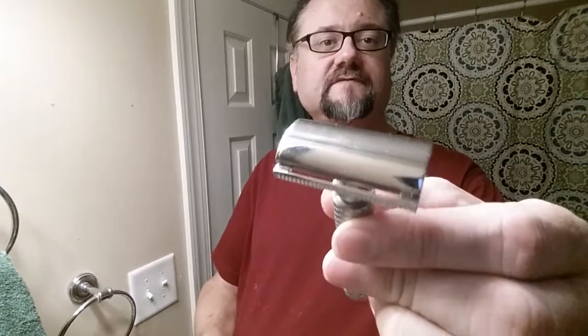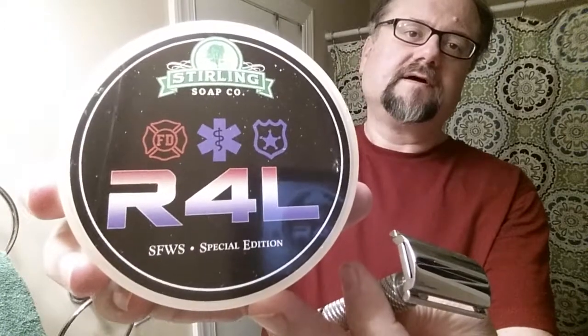Anyway, so I'm really glad to have this guy, to be able to try him out. As you can see, I've got big hands compared to this little knot. He's kind of 2 fingers wide, but I'm going to give him a little soak. He's already been soaking for a few minutes, and we'll introduce the other gear. Just like lately, I've been using my WR2 from Wolfman, an 85 gap, and R4L, which means Responders for Life, from Stirling. It's a benefit soap that they did, and it smells just like Tom Ford's Grey Vetiver. I'm a big fan of that.